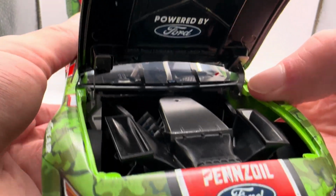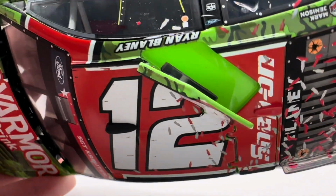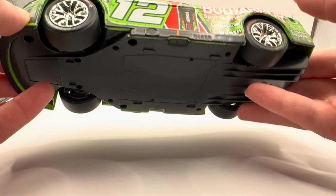So you got Body Armor and Powered by Ford under there. There's the engine detail if you want to see that. Obviously no deck lid. The roof flaps, of course, do open. And there's the inner side of the car if you want to see that. But now let's get down to the details and the damage.